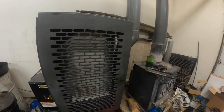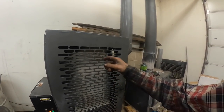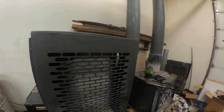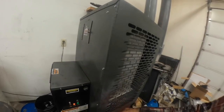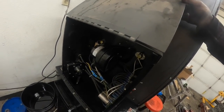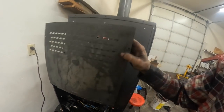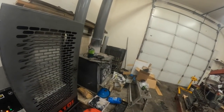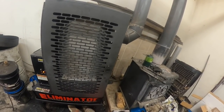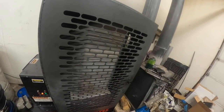So the problem I was having was the flame, the carbon, that steel tube going in there, it was constantly plugging that tube up. And then what would happen is this little cam would pop out because the pump would build up too much discharge pressure and the pump wouldn't turn.